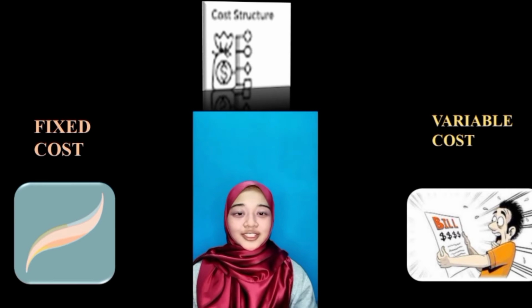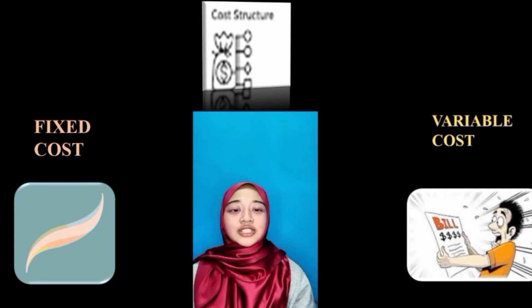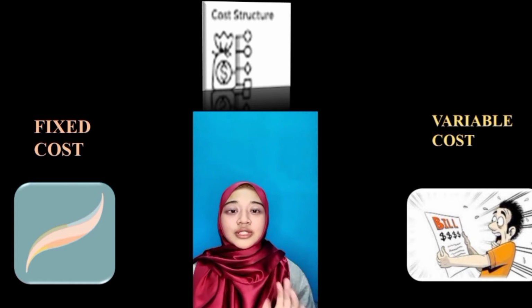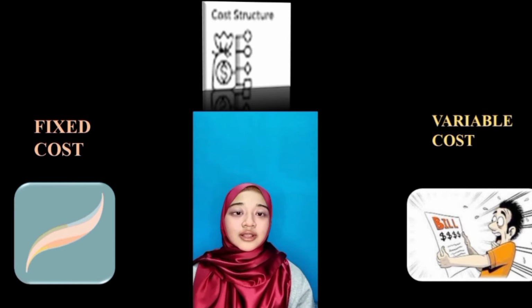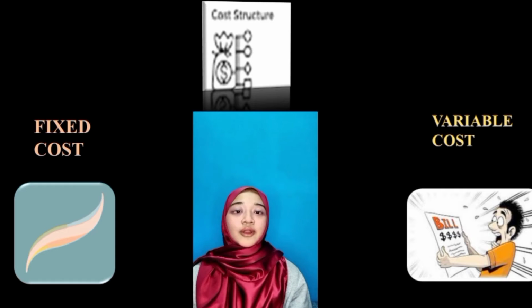And then we have cost structure. As we know, cost structure is divided into 2 types, which are fixed and variable. For the fixed cost, we calculate that the app Procreate is under the fixed cost. The price for the app does not increase or decrease. We paid once and we can use it whenever we want. The internet is also under the fixed cost, which is the price for the internet remains as before, and we only need to pay once per month at the same price.